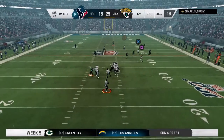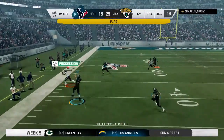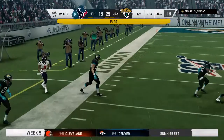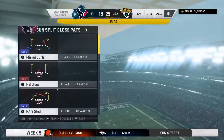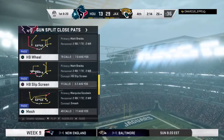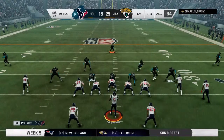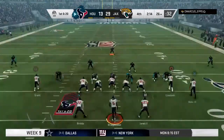Following the interception, here's Bridgewater. Steps away to his left. That's complete to his speedy wideout Goodwin. And he's going to be out of bounds, but not before he takes it inside the 40. They're backed up here with a 1st and 20 now after the holding penalty.